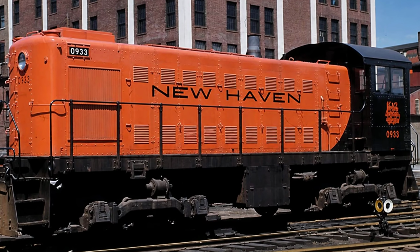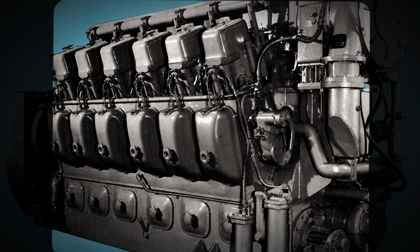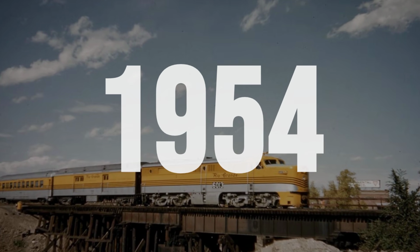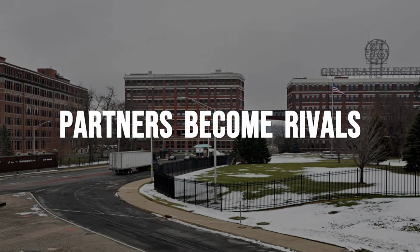The 251 works. It is the engine the 244 should have been in 1946. It enters domestic service in 1954. In 1953, General Electric dissolves the partnership with Alco.